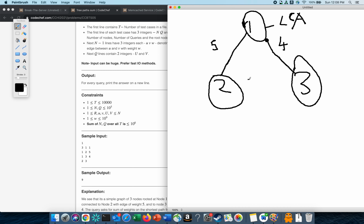I think traversal is required, but if I start from 1 and reach 2, I'll reach in 5, wait, 5, and I reach 3 in 4.